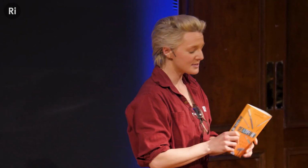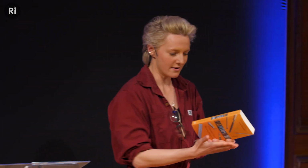Tonight, my plan is to tell you some stories from the book, and to show you, hopefully, my love for materials and making, and get you inspired as well. So this book came about because I did an undergraduate in materials science, and I went on to do a PhD as well. And my PhD was in hydrogen storage materials, which until a few months ago, nobody knew what that was.